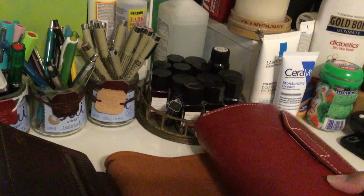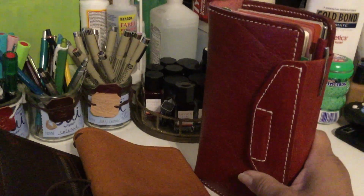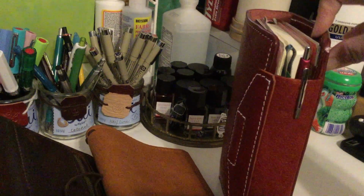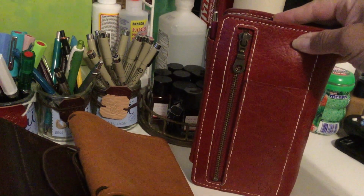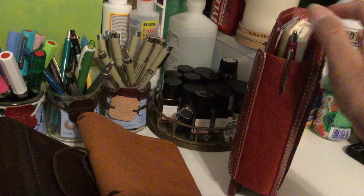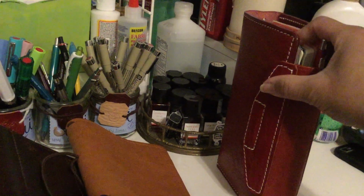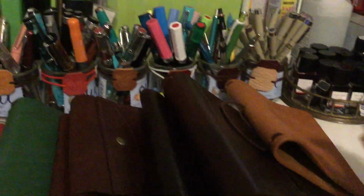I think this is absolutely a stunning color. I got it off of the buy sell page for ApplePig, and it is just stunning. It's a wallet too. And I just love it. It's the wallet too in the Hobonichi Weeks height, which I'm obsessed with.